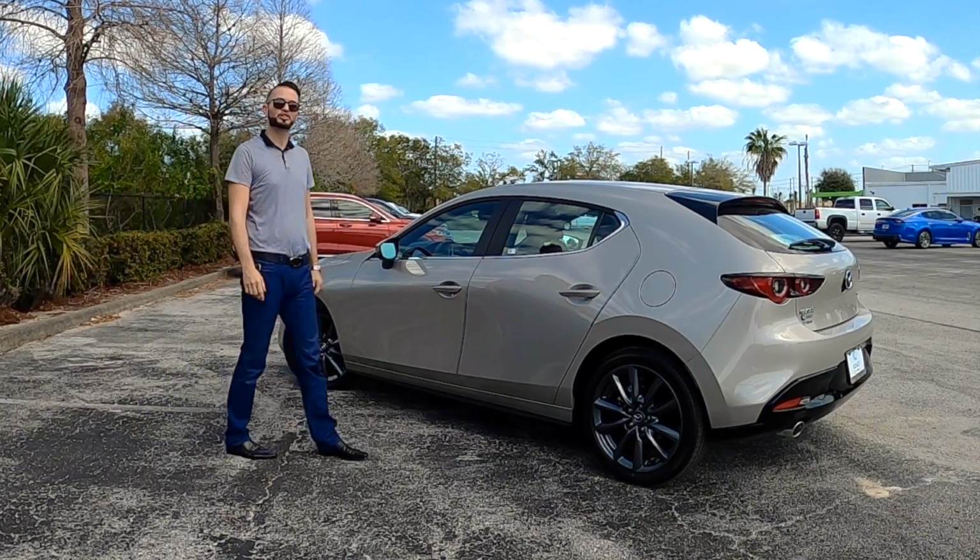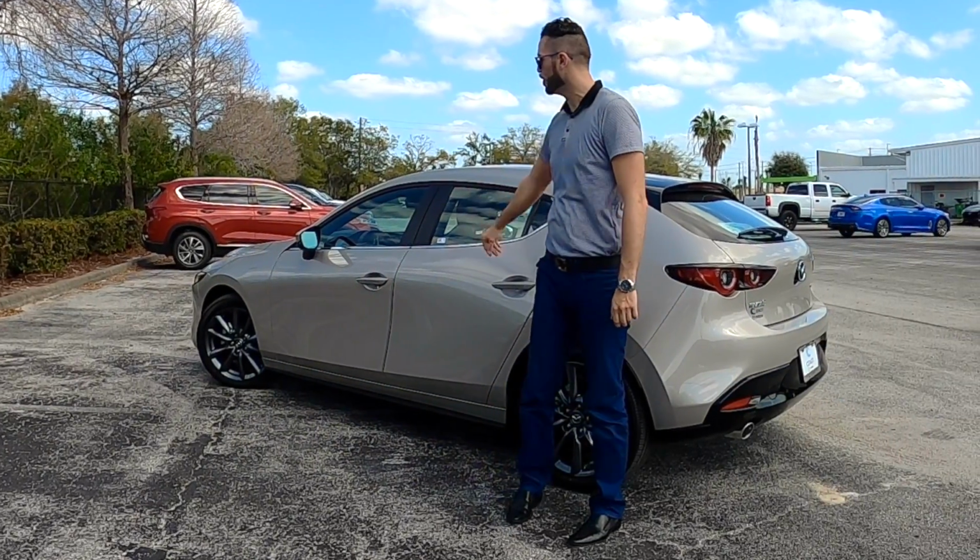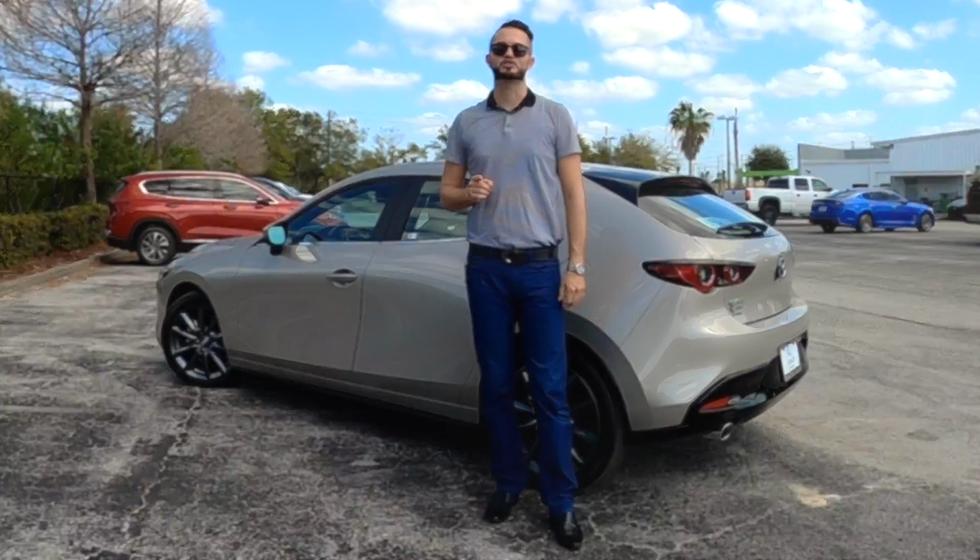Let me know in the comments what you think about the 2022 Mazda 3 hatchback as we go into the interior, go over the tech, and take this for our test run.